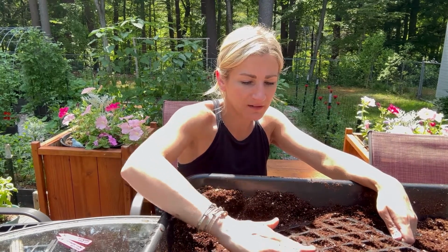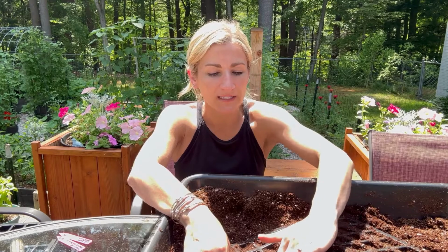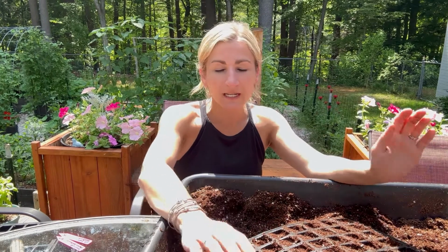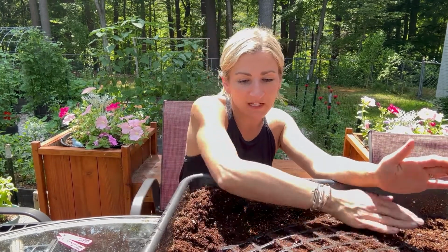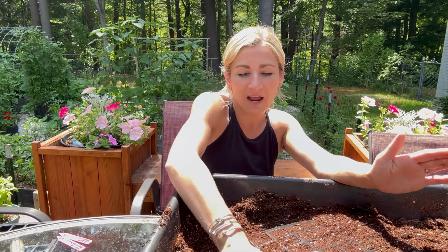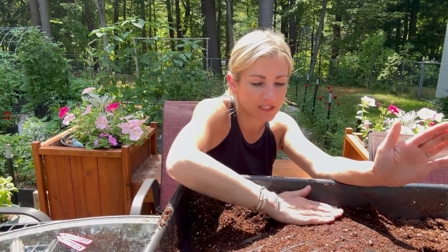But then, the reason why I do compact it like this is just to get the air pockets out. When you start to bottom water, you will notice if you don't get the air pockets out, because the soil will start to sink, especially anything that's small. Sunflower seeds will be an exception, but I will always do that just so that when I bottom water, I'm not having these big gaps and losing some seeds, especially anything that's relatively small.